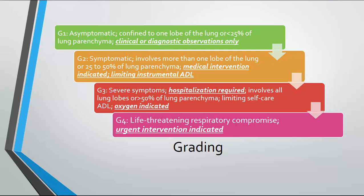Grade 2, when you have a symptomatic patient involving more than one lobe of the lung or between 25 to 50% of the lung parenchyma. Grade 2 is where you have to treat these patients. Usually the treatment is, number 1, you stop the offending agent, and number 2, you start them on immune suppressive therapy, the least one, which is steroids. We're going to go through the doses of steroids also later.